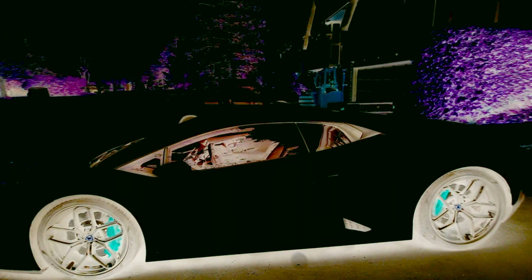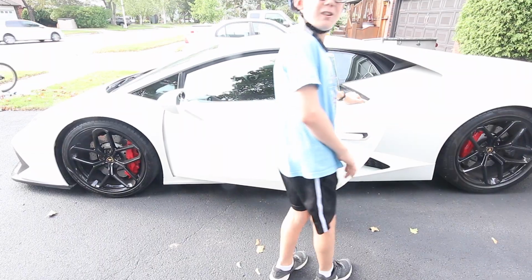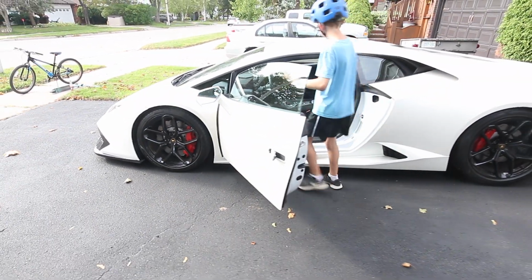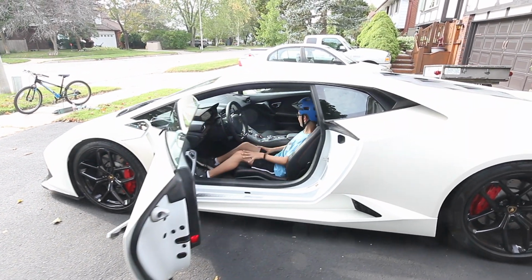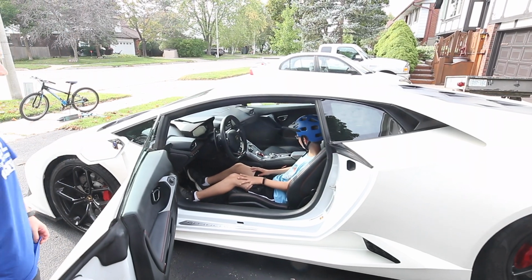Are you a car photographer? No, I'm a real estate agent. Nice. I sell houses. Go open it. That's a nice car. I like your car. Thanks. That's cool. Is it an Aventador or a Hurricane? Hurricane. Nice.